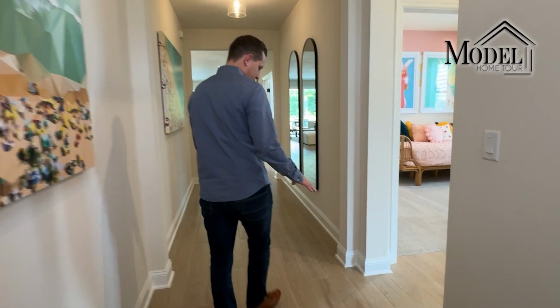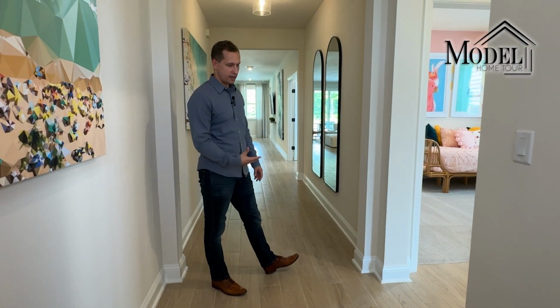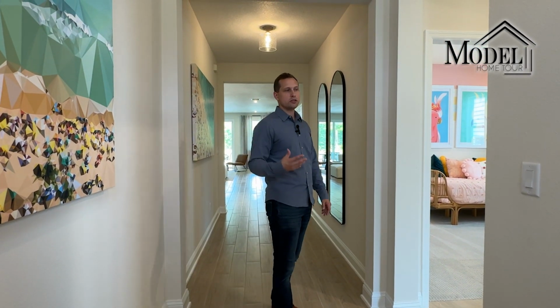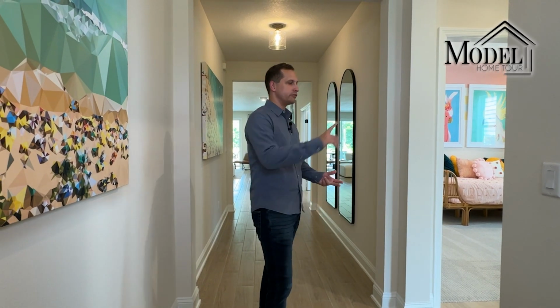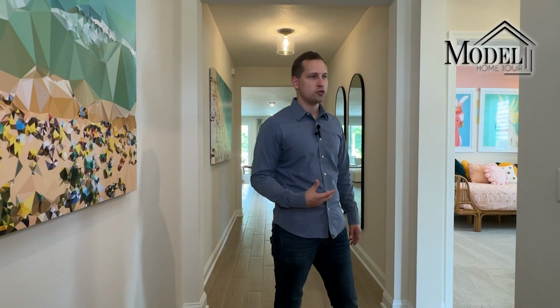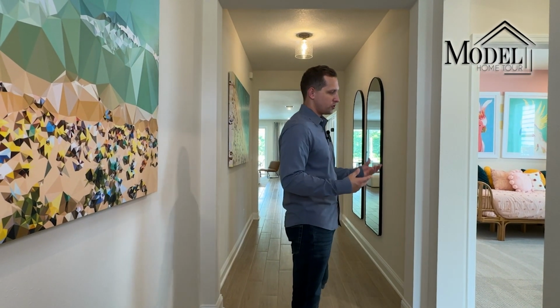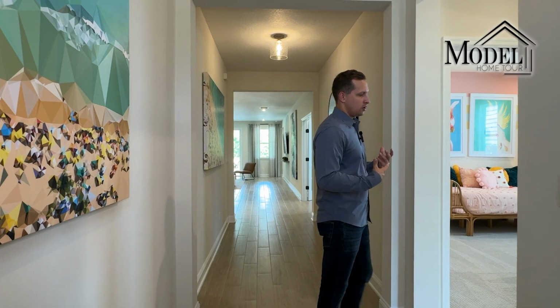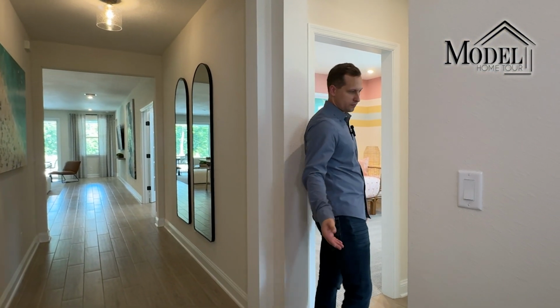You'll also see here that we have the wood look tile throughout this whole house. So the wood look tile is very nice. They did a lighter color. And that's one thing that we're seeing more of, is we're seeing more lighter brown colors, whether it's tile, vinyl, laminate, or obviously wood. Those grays or even darker browns are starting to kind of transition out. And we're starting to see more builders doing this lighter, beachier kind of look with the flooring choice.